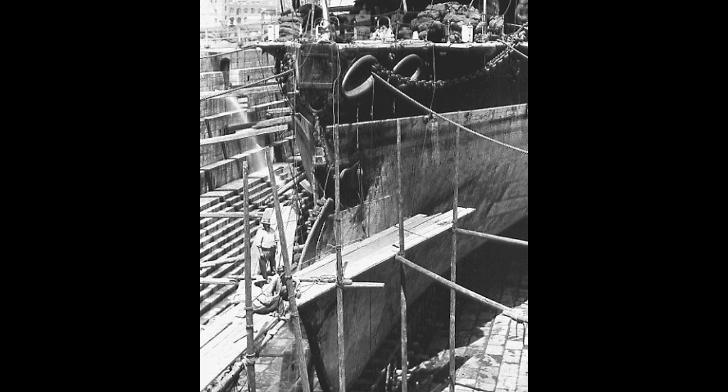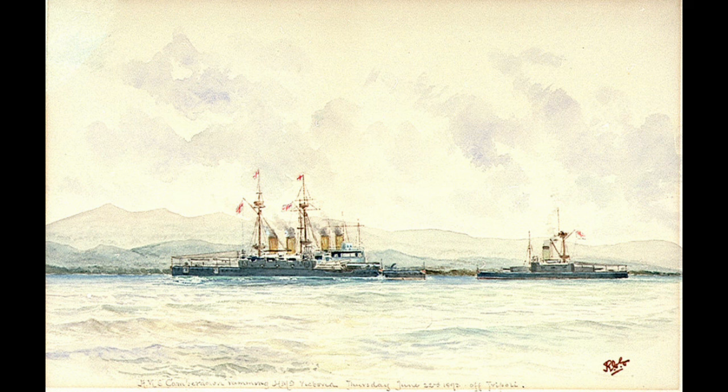Camperdown's ram bow slammed into Victoria's side. That ram did its job, perhaps too well. Victoria began flooding rapidly as Camperdown pulled out and away. With the massive hole in the side, things were bad enough. However, in a similar manner to Britannic decades later, many hatches and portholes were open to cool down the ship on a hot summer day. That let in even more water.